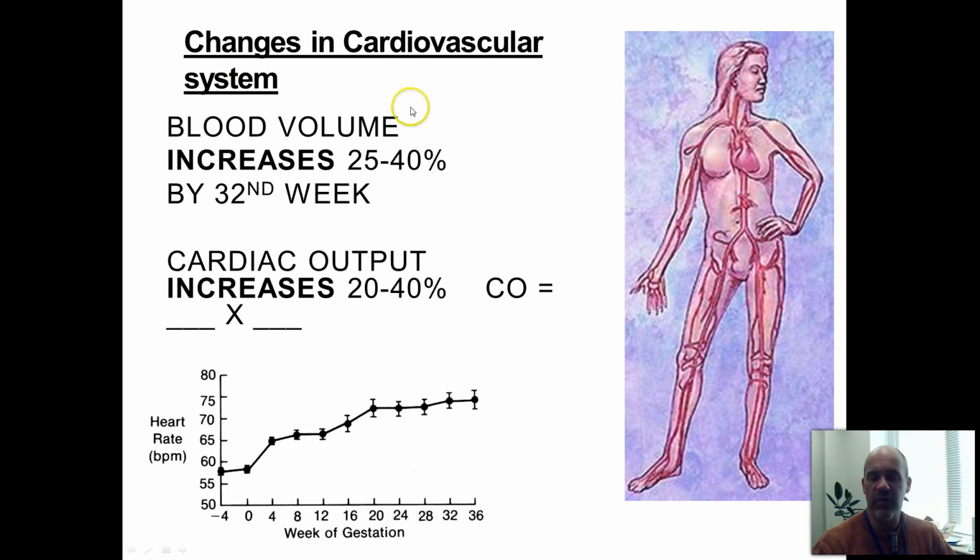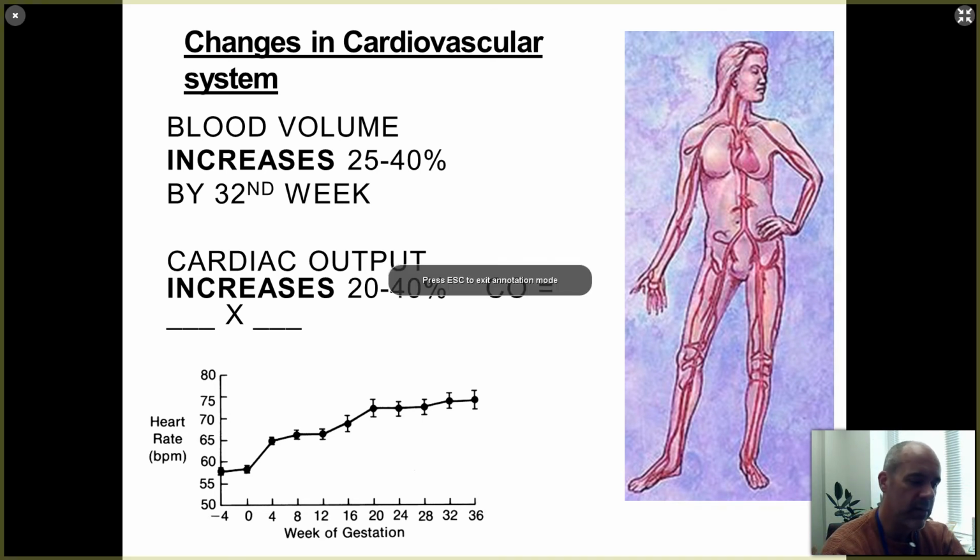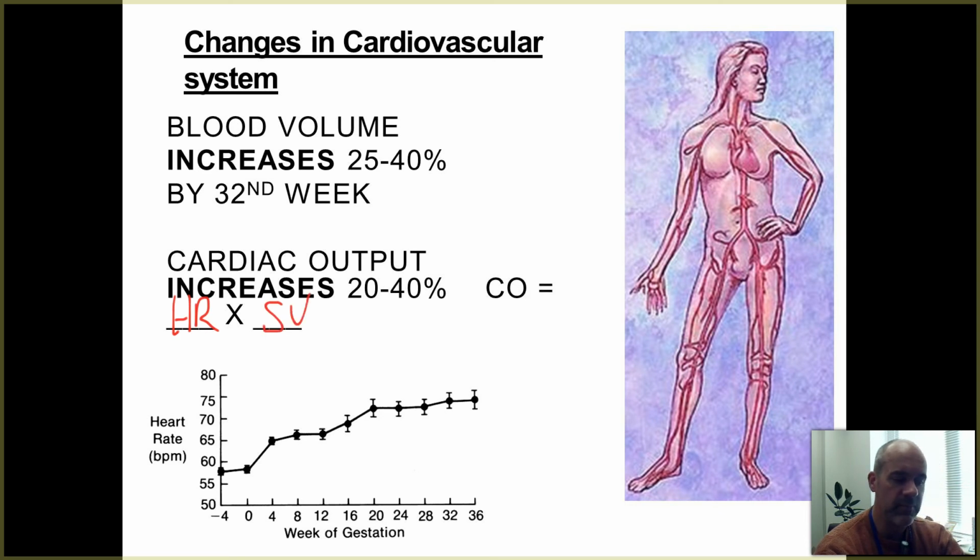Changes in the cardiovascular system are pretty interesting. Your blood volume in a female has to increase by 25% to 40%. That's big by the end of the 32nd week. And your cardiac output is going to increase by about 20% to 40%. And do we remember how we calculate cardiac output? Cardiac output is your heart rate times your stroke volume, right?